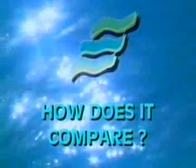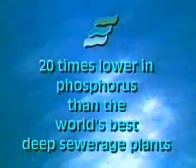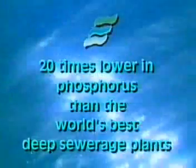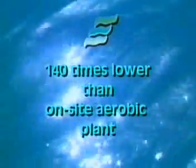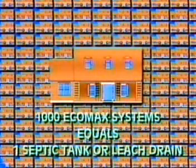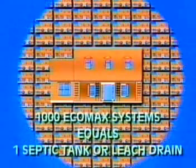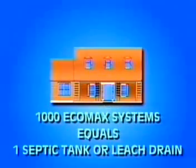Compared to conventional wastewater treatment options, Ecomax is beyond compare in the removal of phosphorus, which is the main cause of algae or algal blooms in our waterways. The recyclable wastewater it produces is up to 20 times lower in phosphorus than the best deep sewer plants in the world, up to 60 times lower than a conventional sewage treatment plant, up to 140 times lower than an on-site aerobic plant which also uses pumps, blowers and chlorine. And if you still aren't convinced, consider this. Approximately 1,000 houses using Ecomax will discharge the same amount of phosphorus as just one house using conventional septic tank technology.